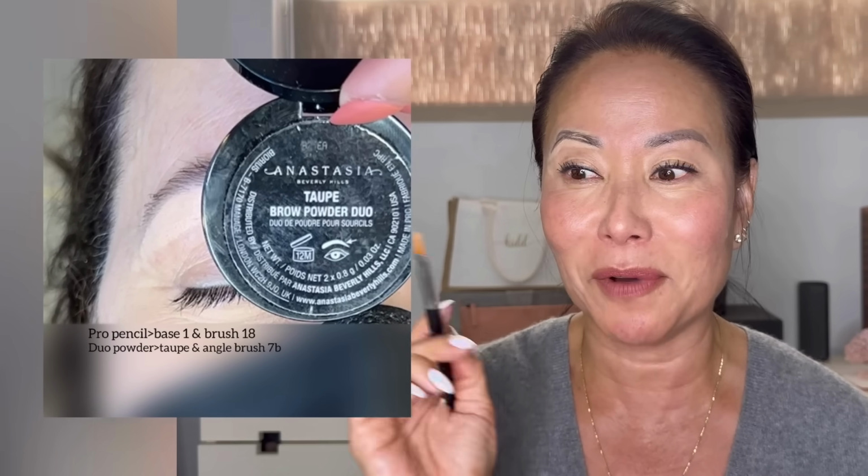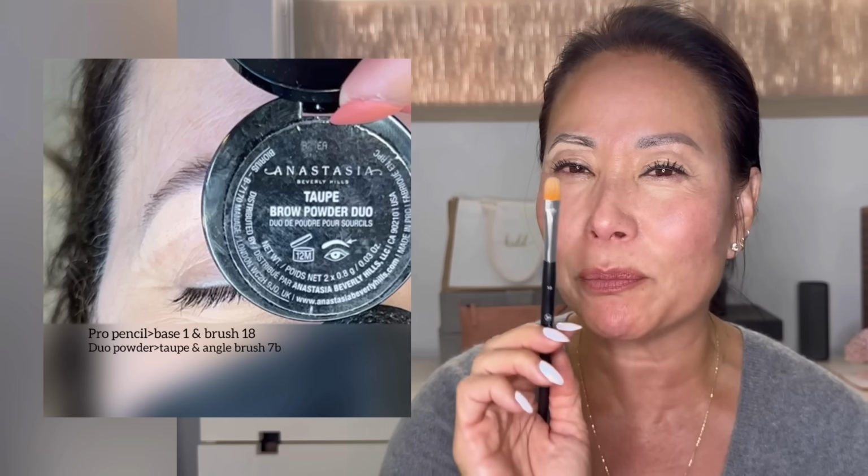So that's the easy part. Now I'm going to use, I always use the brush 18. Keep that in mind, because that is just, it cleans up any mess. So make sure you have a brush like this.